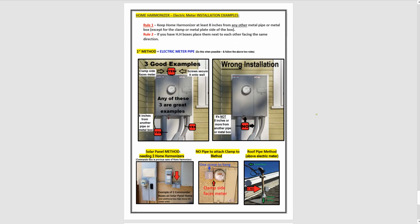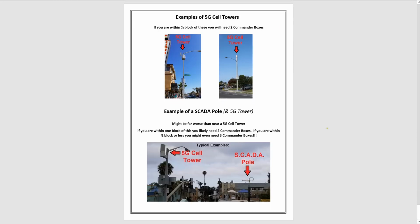And here are some basic instructions about where to and where not to put the home harmonizer device on meters. This is very good because if they see one of these, which is a 5G cell tower in their neighborhood, our products have been designed to remediate all of the frequencies, including 5G, and their home harmonizer product should be strong enough that when these come to their person's neighborhood, it should still do good enough. Unless this is like 20 yards from their home, they might want to get a second home harmonizer box on their electric meter. This is a SCADA pole. This is another really nasty little job.